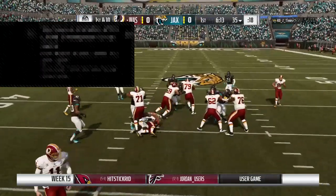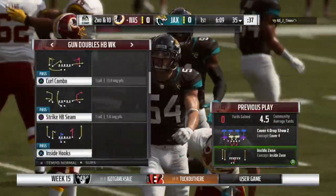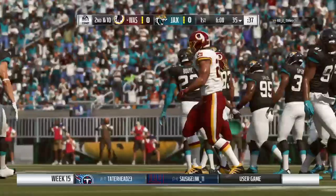On 1st down, this is Geis. And this time they were waiting for him as he'll be knocked down before he can get back to the line of scrimmage. No gain on the play there, 2nd down.